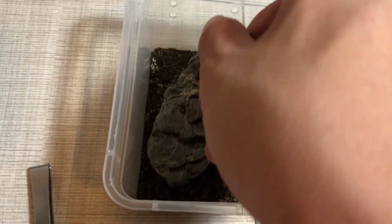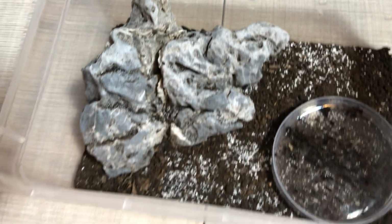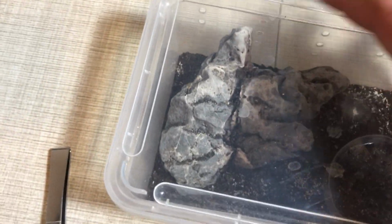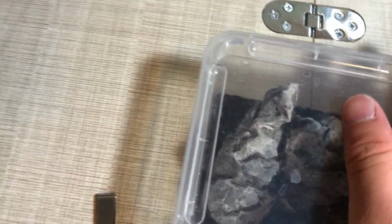So I'll put them back. Not going to disturb them too much. They don't like to be disturbed because, you know, scorpions are nocturnal. And I'm turning on a very bright light just for filming. So I'll put them away as well.